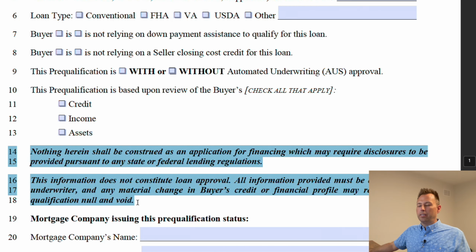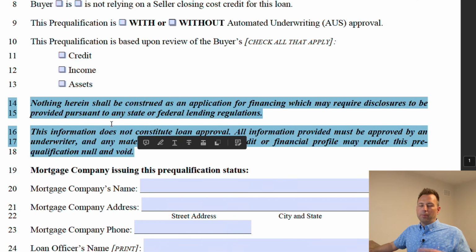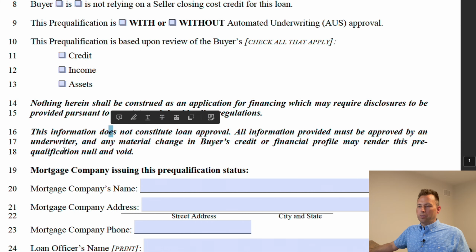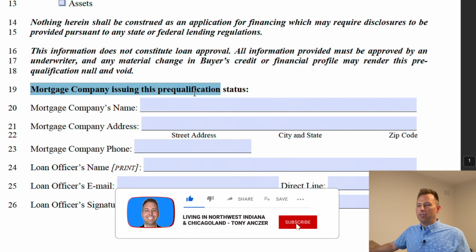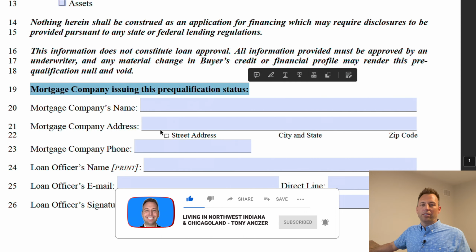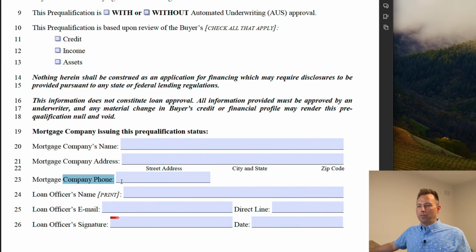This is just kind of legalese that basically states that the lender is not promising funding or anything like that, that this form is just supplemental information. All right, 19 here, mortgage company issuing the pre-qualification status. So this is just where the lender would put in their information: the lender's name, address, mortgage company phone, loan officer's name, officer's email, loan officer's signature.